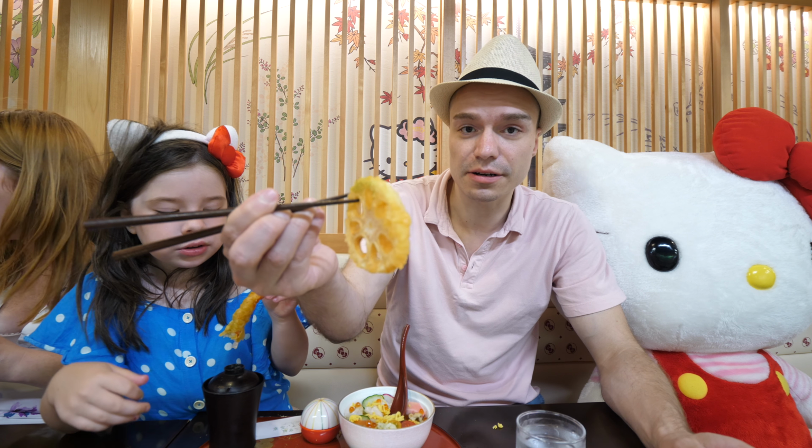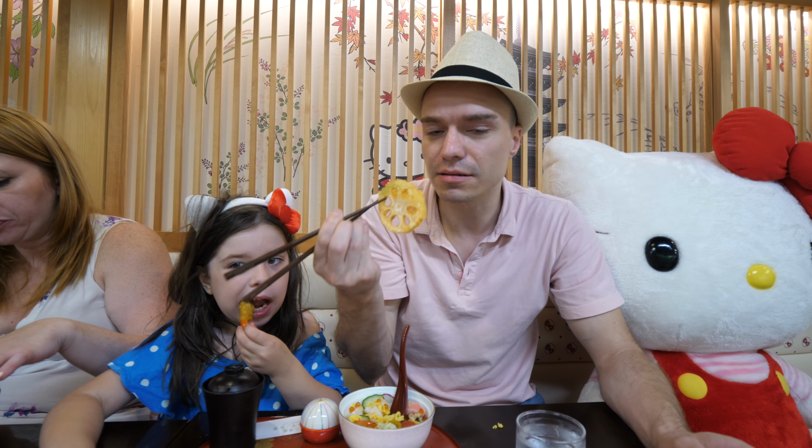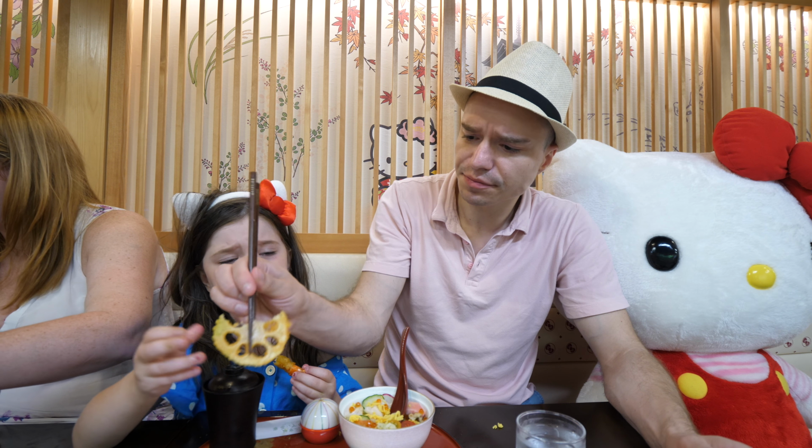Beautiful. I think this is a fried tempura tomato. I don't know if we can see it here. That looks like a tempura tomato. Let me taste that. Oh, definitely not a tomato. It's nice. Actually, I can't tell what it is. Me neither. I can't tell.